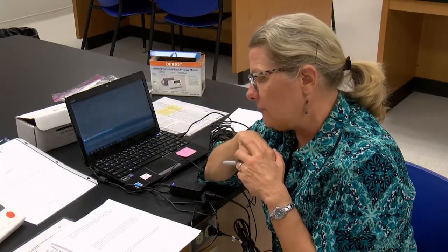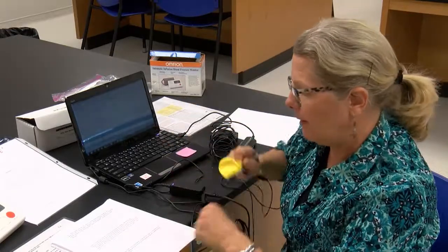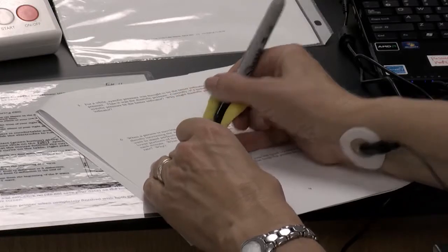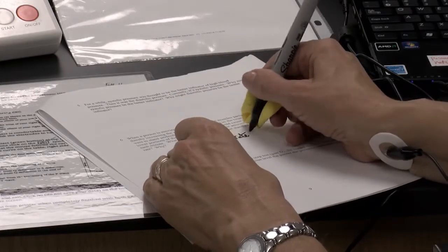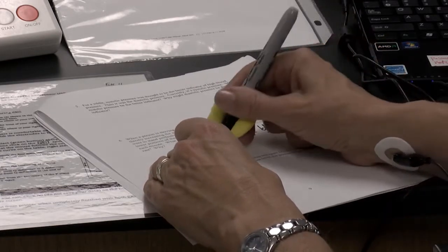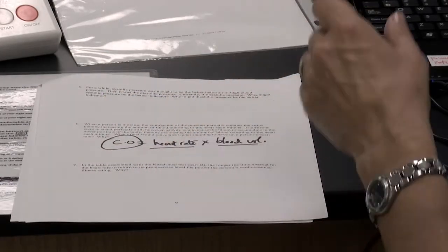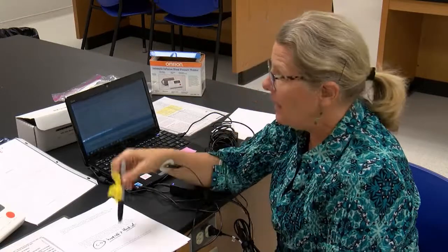The next one is all about the cardiac output. Okay, so you need to refer back to that formula, cardiac output. Remember, cardiac output is equal to heart rate times blood volume. Okay, this is a constant. So if one goes down, the other must go up. If one goes up, the other must go down.